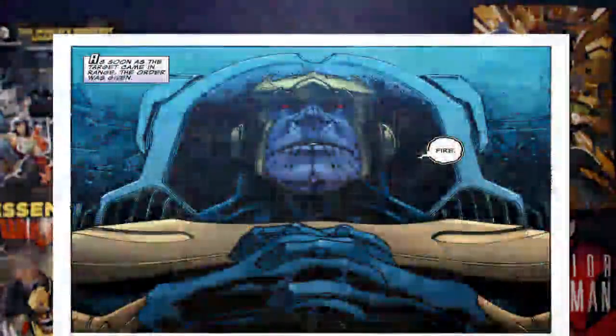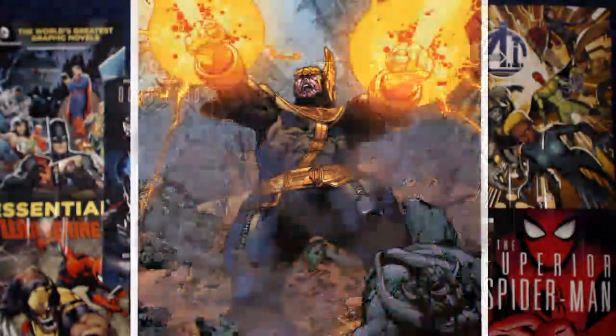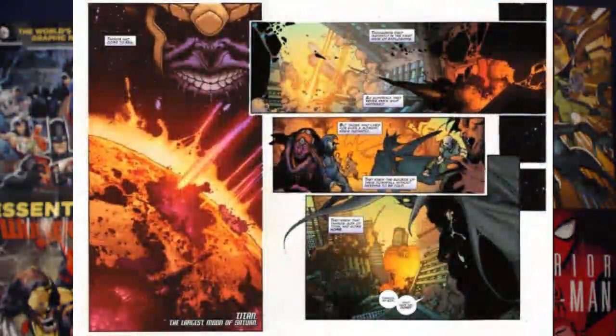The issue starts out with Thanos having returned to Titan after spending a few years as a space pirate, ravaging the universe, destroying worlds, basically becoming a universal serial killer. He's decided to return to Titan, the place of his birth, and basically kill everybody. He actually ends up leaving his father alive to suffer, knowing that he birthed this serial killer, basically.